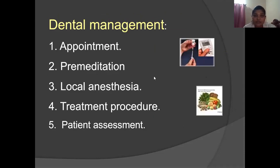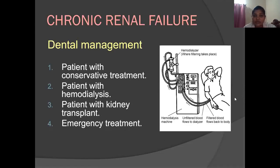How do we manage a patient with diabetes mellitus? We have to go for short and early dental appointments. We have to follow stress reduction protocol, and we have to give pre-medication to the patient. We have to concentrate on the local anesthesia used, and we have to concentrate on the treatment procedure. We have to follow an atraumatic treatment procedure, because there will be delayed wound healing, and patient assessment is also needed.